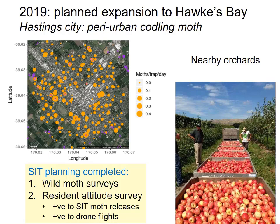Hastings City is a city of about 70,000 people, and there are peri-urban populations of codling moth and orchards nearby. Our trapping grid across the city identified moth populations up to about 0.4 moths per trap per day, so about 3 moths per trap per week. That was important as part of our planning and thinking about the consequences of moving to an area-wide program.